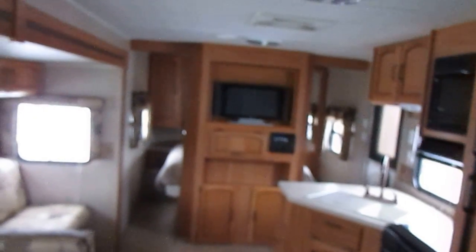Open this up. Got a private rear bedroom with a full bed and a bunk on top. And you've got a closet over here. Side bathroom. You've got a toilet. Actually got a real tub. Look up here. You got a skylight. Like I said, folks, for the price, this thing's a deal.